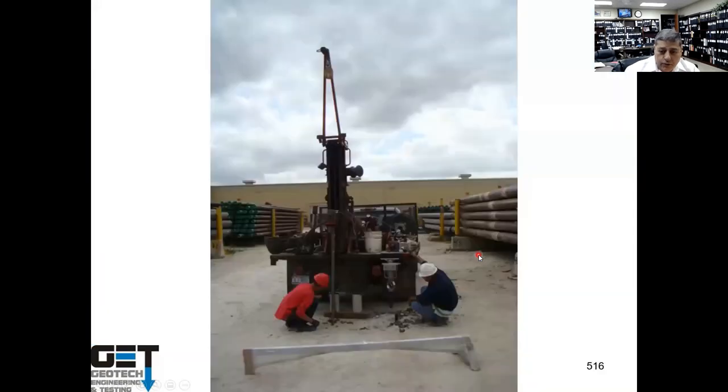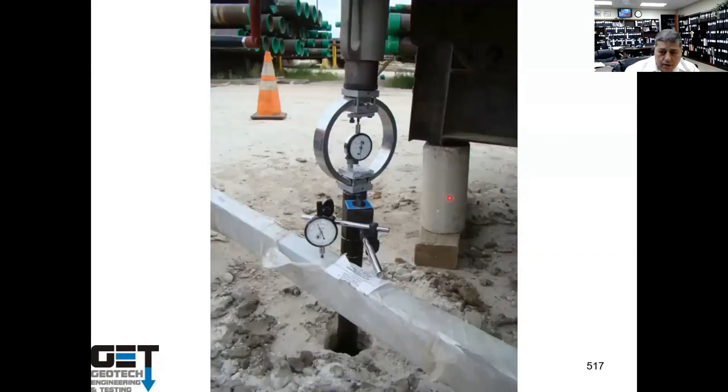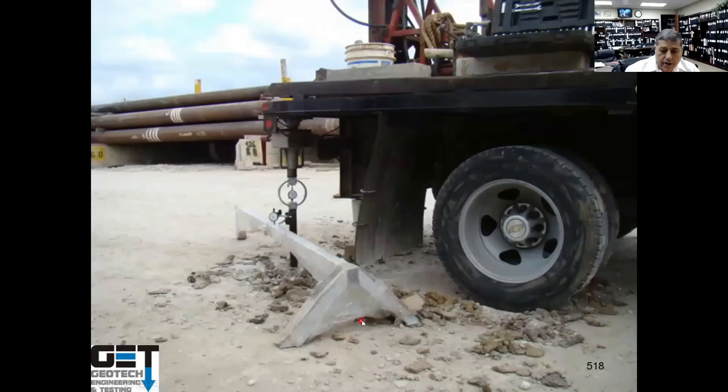You can do that in the field, which is more accurate. You get a truck and you jack up the truck, and then you put the beam in there, and you have a proving ring, and the piston to the ground. And then from that, you can get the field CBR.